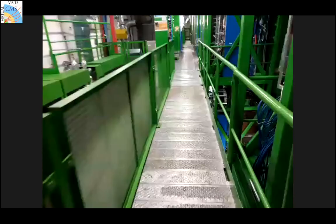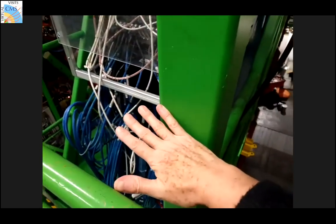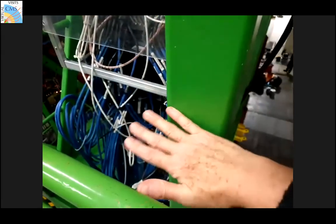This is really hard to believe, but that's the truth. Yes, this is the distance. Now, I don't have a big hand. Don't think that, I have a huge hand. This is a normal hand, okay? Now, this is the distance.